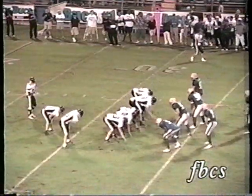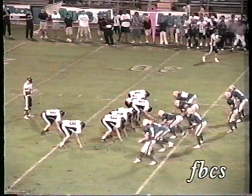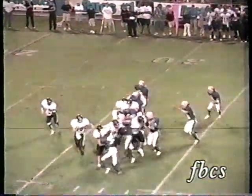Receiver comes out here to the near side, also one to the left. We get a double wing here, the tight end. Out of the shotgun, they'll center it straight back to the man at quarterback, who will lose 4 yards. That was not Miller.